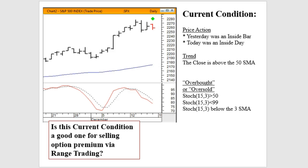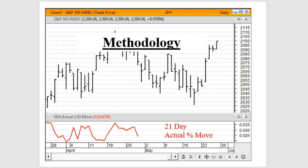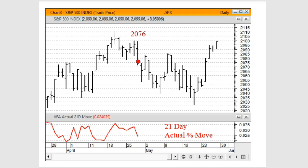Here's the current condition. The question here is, is this current condition a good one for selling option premium through range trading, Butterflies and Condors? Here's how we do this. We look at actual volatility and understand it. We're going to understand the implied move. Then we're going to compare the two in retrospect and label bars favorable or unfavorable.